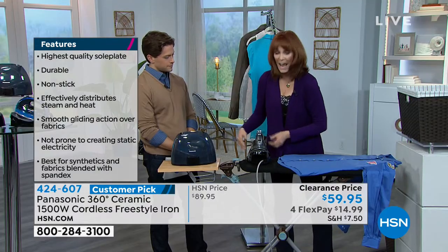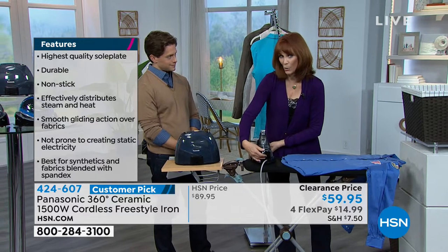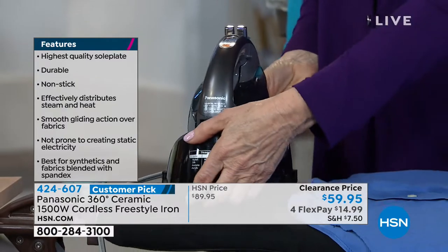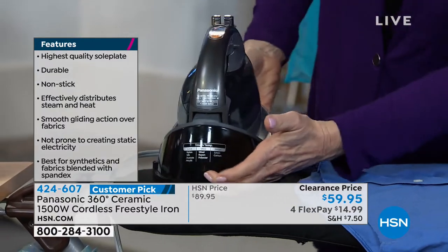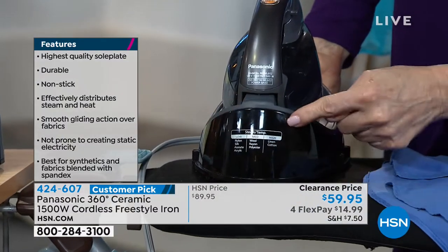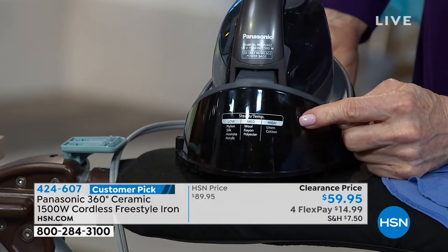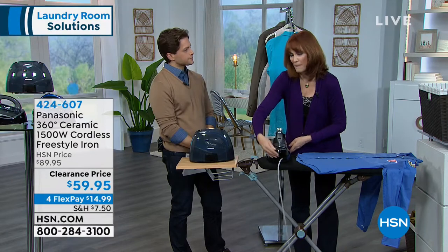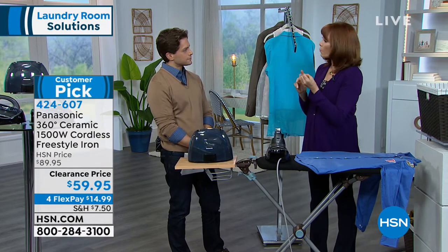And here is the answer for you teaching your teens and tweens. And they say, oh, but I don't know how to iron. I don't know which speed to use or heat, or your husband too. Well, guess what? Panasonic put all the measurements, all the heat settings right here on the heel. So no one has an excuse. So customer pick, by the way, and some of the best reviews are from quilters.